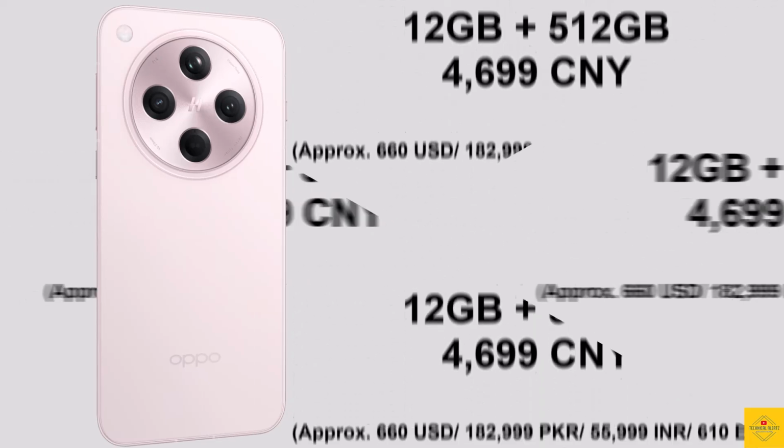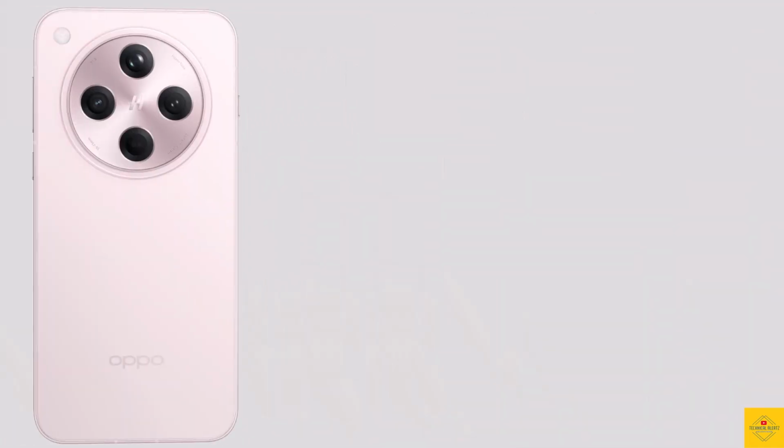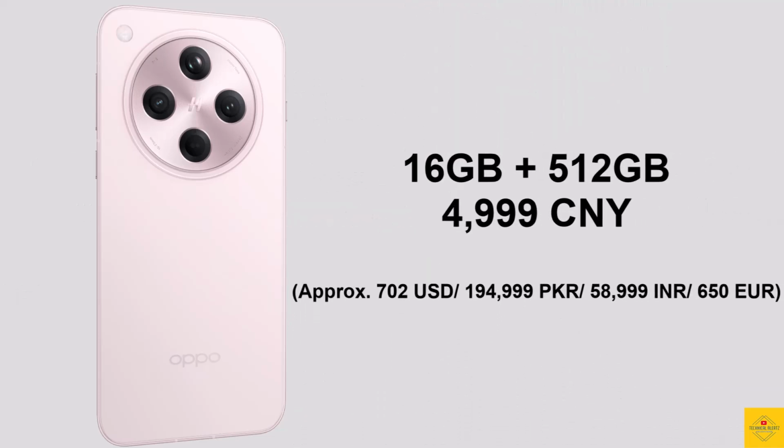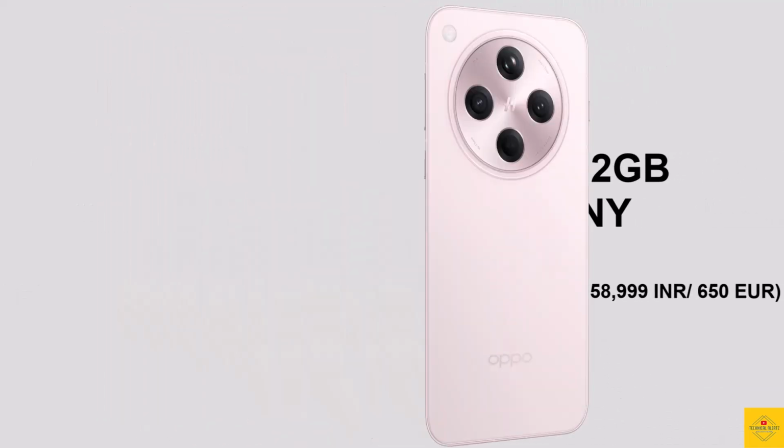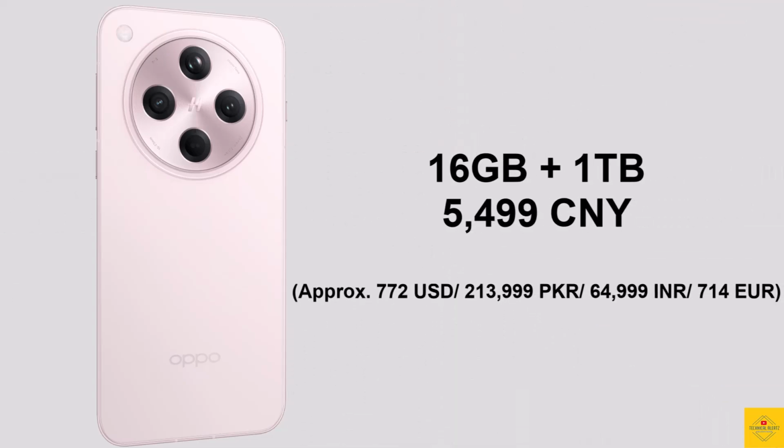GB storage variant at 4,699 Chinese yuan, while the 16 GB plus 512 GB storage variant at 4,999 Chinese yuan, while the 16 GB plus 1 TB storage variant at 5,499 Chinese yuan.